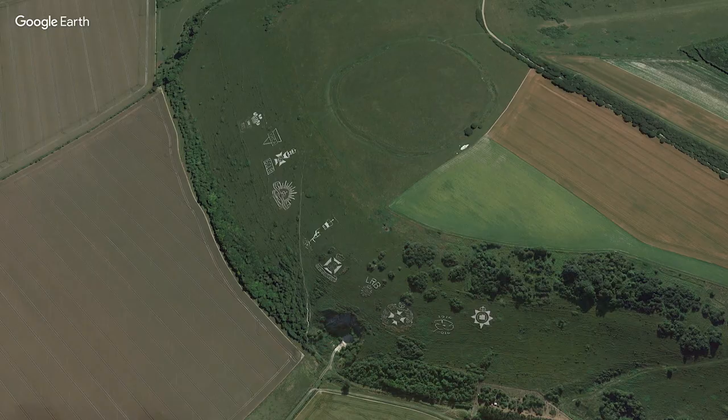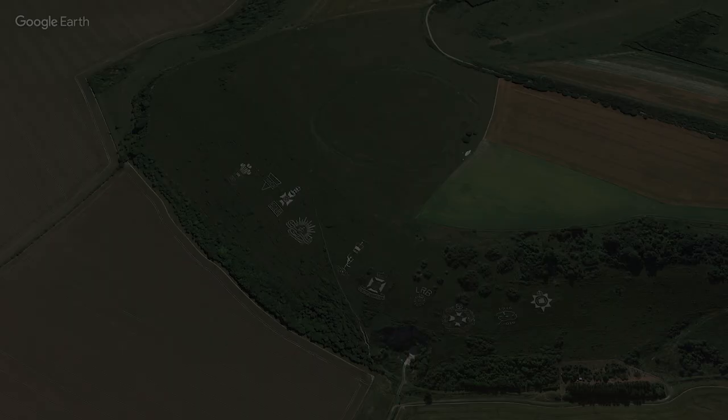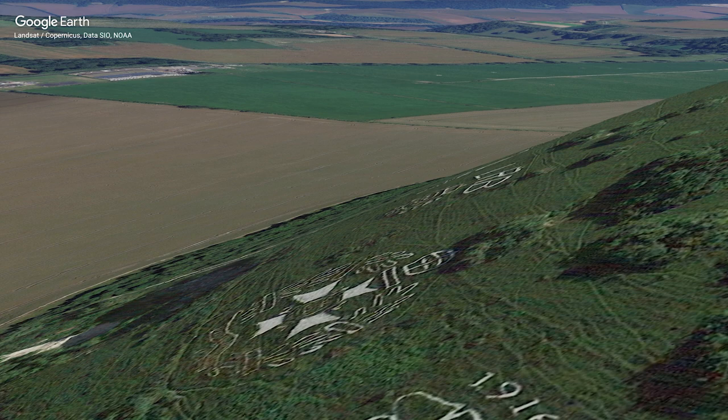These are the Fovant Badges in the south of England, a tribute to those lost in the Great War. These 10 huge badges stretch over half a kilometre on the hillside and are made from up to 50 tons of chalk each.